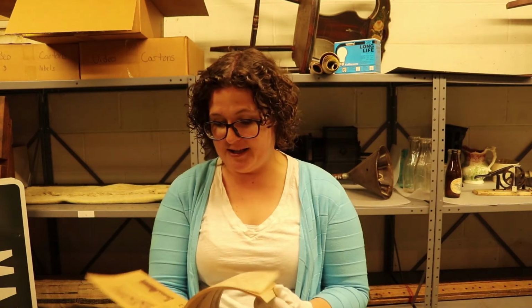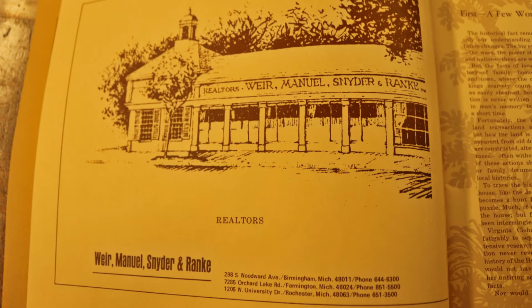And one of my favorite parts is there's a bunch of ads in here for stores that don't exist, but I mean, I kind of love old ads. I don't know about you.